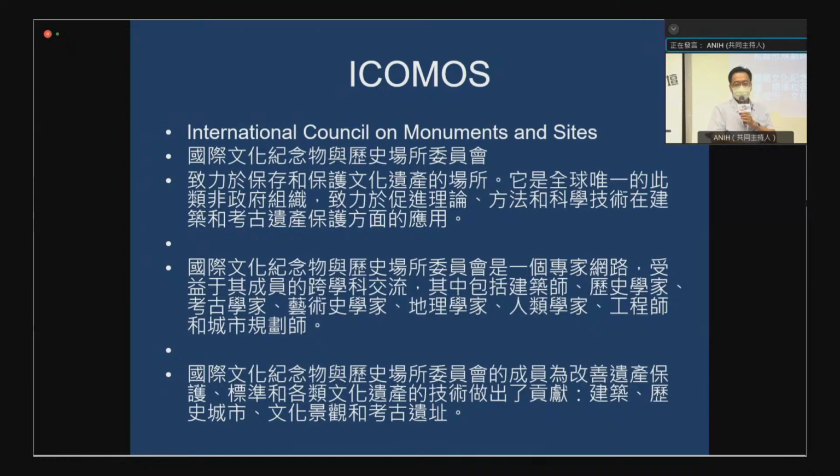It encompasses many members, including architects, historians, archaeologists, geographers, just to name a few. Its members come from a wide variety of different professions. We have anthropologists, engineers, politicians, decision makers, urban planners, to name a few.